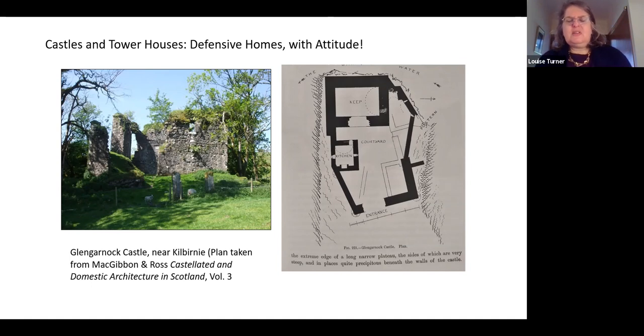So the earlier castles were usually set within this massively defensive curtain wall, but the later tower houses, which as I said are just defensive houses basically, have instead of this curtain wall a thinner, lighter barmkin wall, which is basically just a way of keeping the neighbours out. But if Edward I rolled up, you'd just have to wave the white flag because it wouldn't last at all.